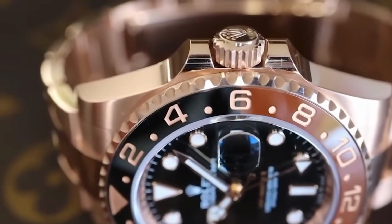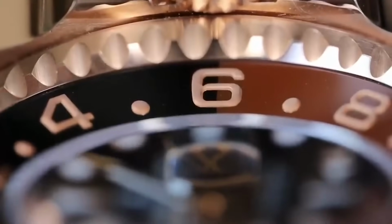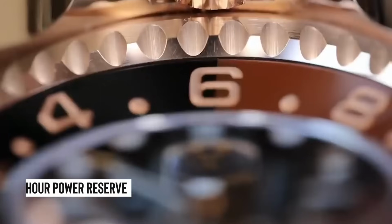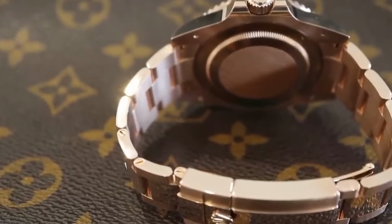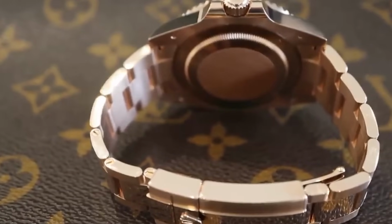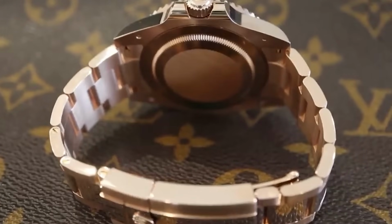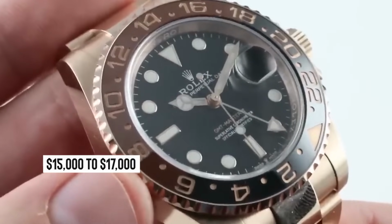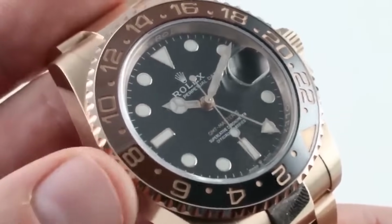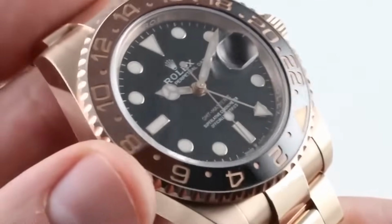This modern automatic GMT movement ticks away at 28,800 vibrations per hour and keeps you running for nearly 3 days on its 70-hour power reserve. If you're in the market for something truly golden, this Rolex could tick all the boxes. Oh, and for those who love a good deal, pre-owned versions of this beauty are going for about $15,000 to $17,000. Isn't it great when a watch not only tells time, but also tells your taste?